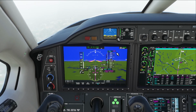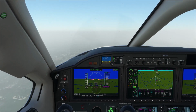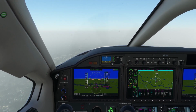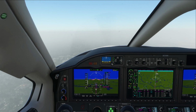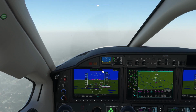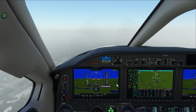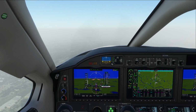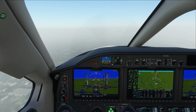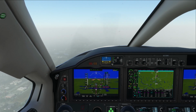Descending to 2300. Glide path is now active. Need to slow down. Down. 122. Come on.